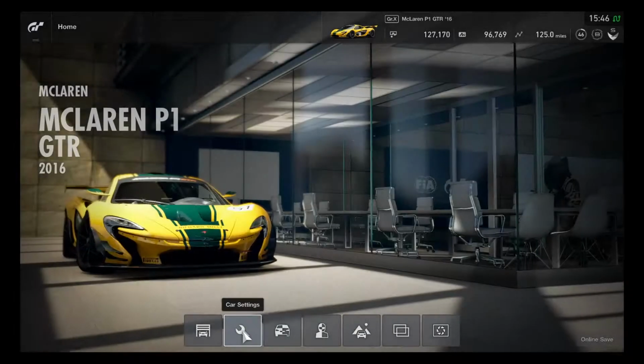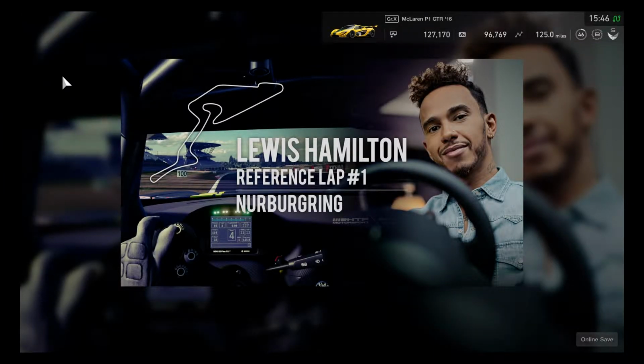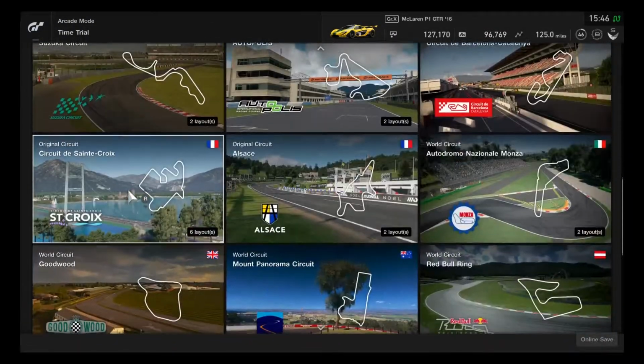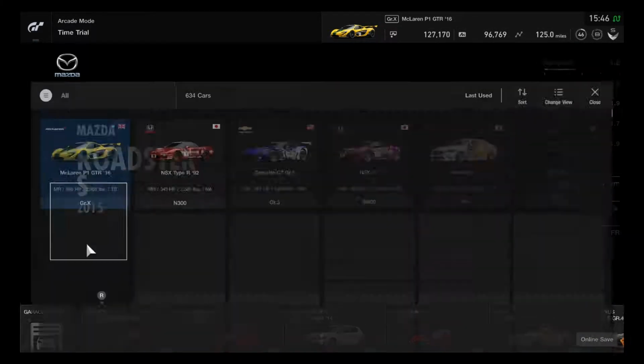Now it's time to get ready for a time trial. So we are going to choose a track, and let's see which might be a better track to work for. First up, we are going to take the Goodwood Motor Circuit, so this is going to be very excellent to take a practice to get started.